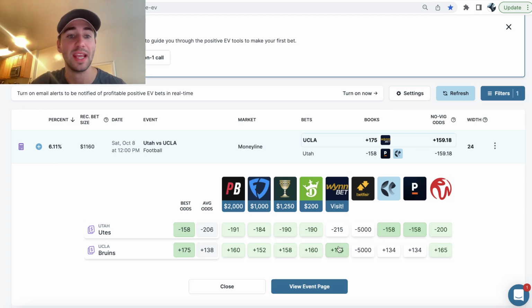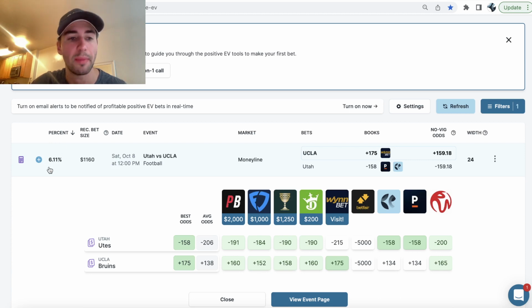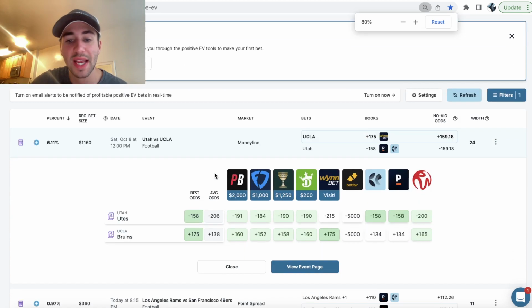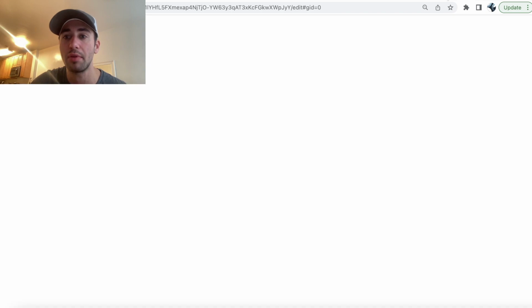So this bet is insane value. If you're new to positive EV betting, we'll have some videos in the end screen about how you can calculate your profit margin. We've done videos about the Kelly calculator, bankroll management. But here we're getting UCLA plus 175. Pinnacle, the sharpest bookmaker in the world, they're all the way down at plus 134, right? They have Utah minus 158. So first of all, that's an arbitrage bet, so you can make some risk-free money if you wanted to arb it. But second of all, we're getting insane value. So that's the first play I ended up locking in.